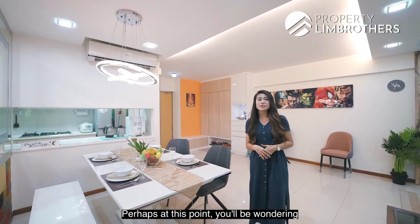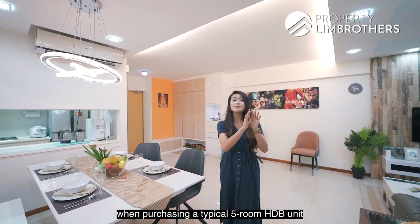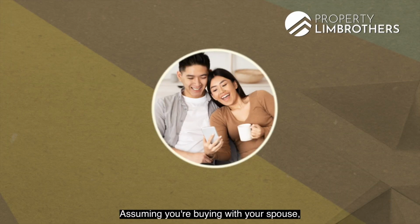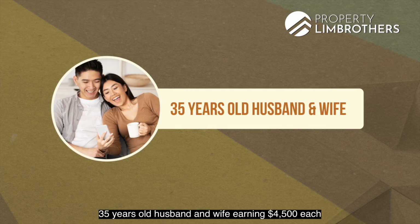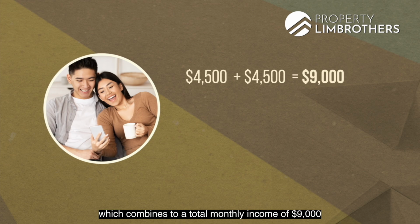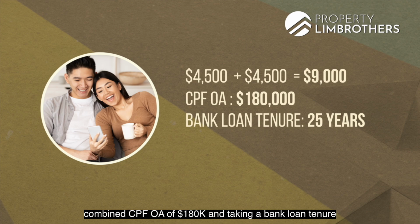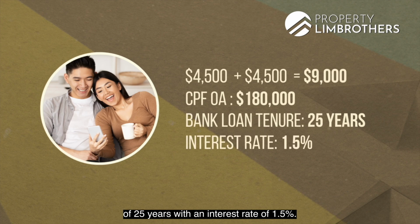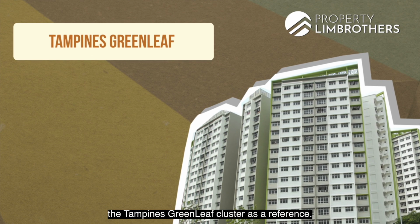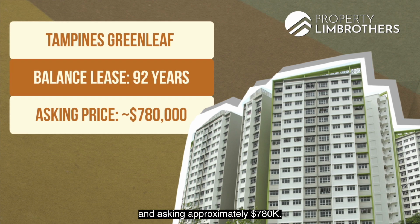At this point, you'll be wondering what are the differences in terms of cash outlay and monthly mortgage when purchasing a typical 5-room HDB unit as compared to a DBSS unit like ours. Assuming you are buying with your spouse, 35-years-old husband and wife, earning $4,500 each, which combines to a total monthly income of $9,000, combined CPF OA of $180,000, and taking a bank loan tenure of 25 years with an interest rate of 1.5%. So for the 5-room HDB unit, we'll be taking the Tampines Greenleaf cluster as a reference. It has a balance lease of 92 years and asking approximately $780,000.